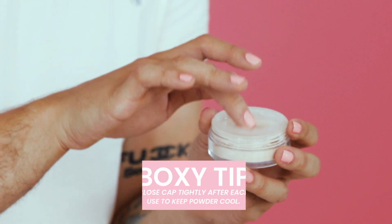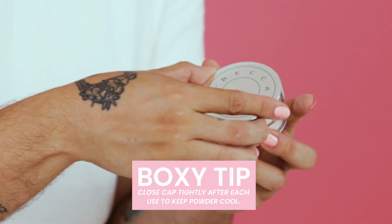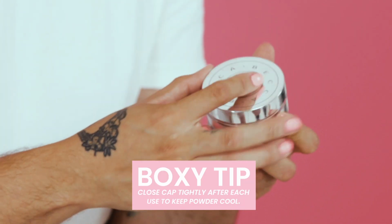This side looks more refreshed and brightening, and that's what we're looking for with a good powder. And it also, as you can see, is smoothing and blurring my pores, which we want, because what are pores? Never heard of them. To finish up my face really fast, I just take a big powder brush and I apply it all over my face. Don't forget that after you use your powder, you should close the tap properly in order to maintain the cooling properties of the powder.